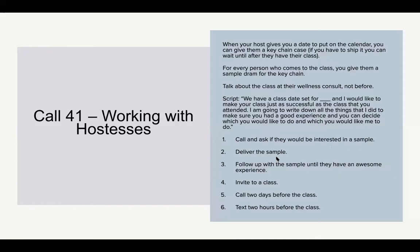Working with hostesses, again, helping them, asking for a hostess. Jai and Miley are doing Silver Club, and we just talked about doing one traditional class this month for them. They're going to try to find someone to host a class and invite their friends and family, and then incentivize them. And then Jai, our futuristic Jai, wants to try a new Facebook party format.